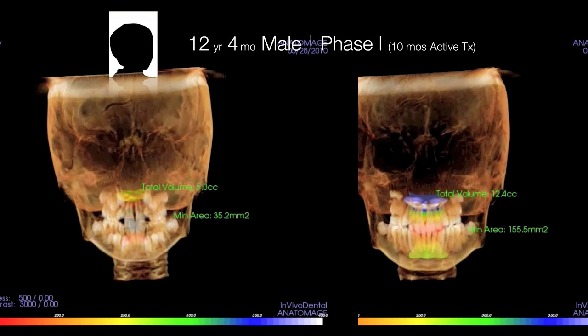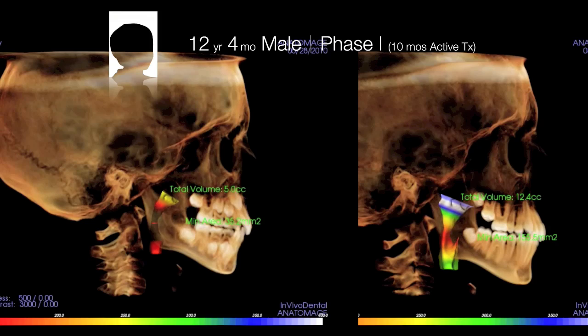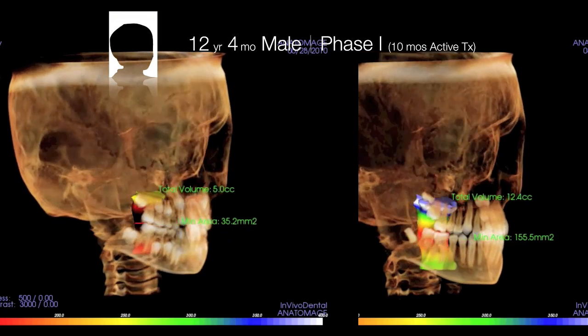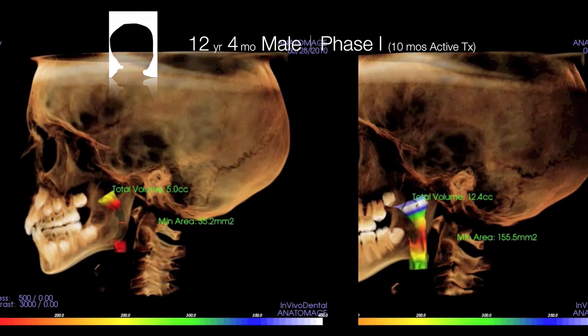Now, airway and all the other types of data that we're acquiring from three-dimensional imaging is really telling us that we are just at the tip of the iceberg regarding the amount of information that will affect our treatment when it comes to examining these orthodontic patients.